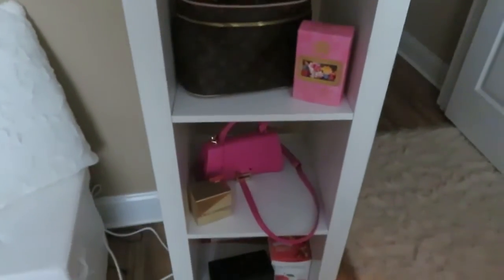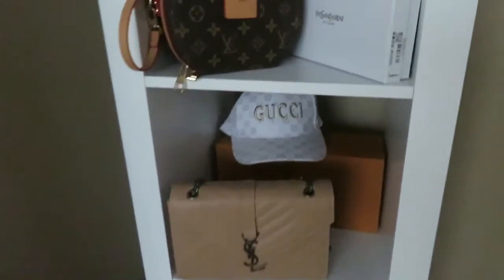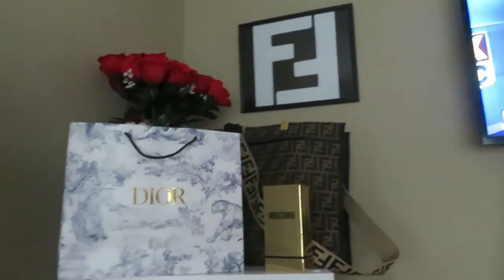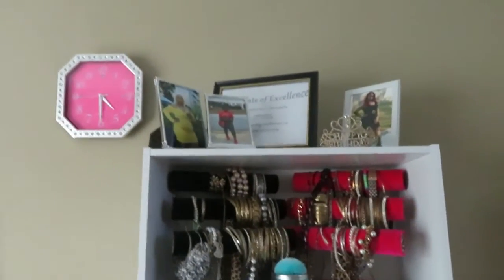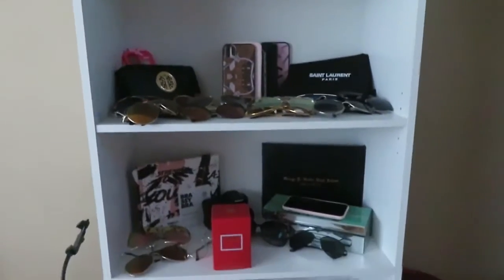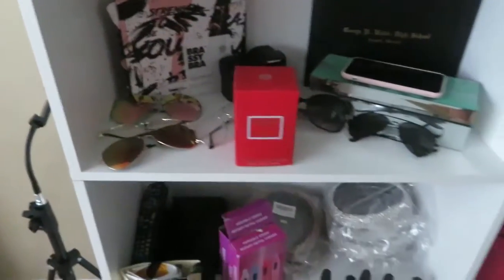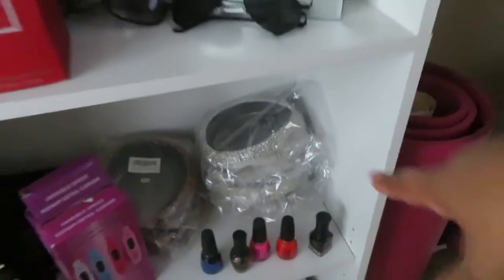My purses, more designer area. This is my queen area, jewelry area slash whatever else, shades, more shades, my cell phone cases. These are some headbands that I sell on my website.